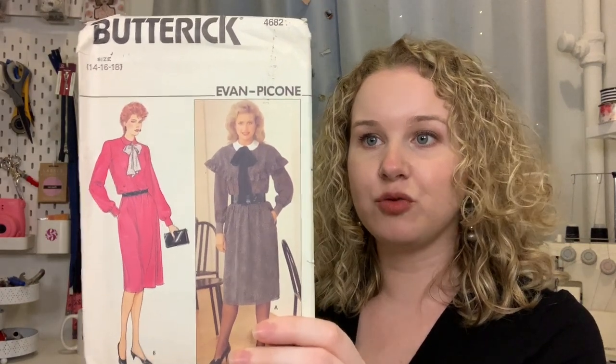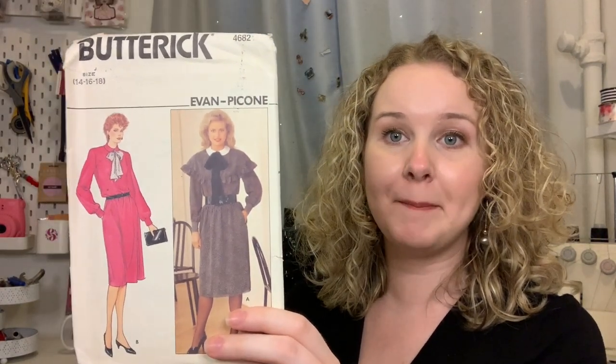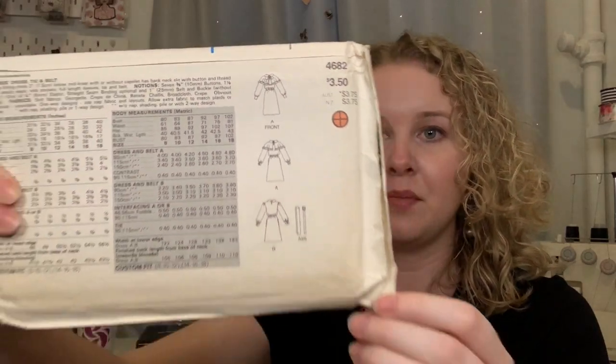So first we're going to start with a few designer patterns. I have a few here that are from Evan Picone. This one is a woman's dress with a really big shoulder and yoke. I guess it's like a yoke and shoulder combination accent with the ruffle. It says it's a loose fitting dress with a neck slit with a button and thread loop, elastic waist, side pockets, and full length sleeves, tie, and belt. Very 80s.